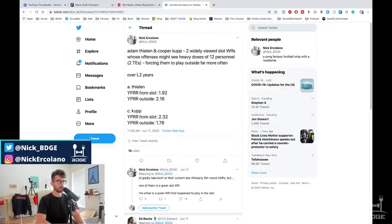Okay, so this was the point I was pretty much making. Adam Thielen, Cooper Kupp, two widely viewed slot wide receivers whose offenses might see heavy doses of 12 personnel, so two tight ends, forcing them to play outside far more often. Over the last 2 years, you look at Adam Thielen versus Cooper Kupp. Thielen is sort of like Robert Woods, where he is versatile, much more versatile than he gets credit for. And the numbers say he's better outside than he is in the slot. Cooper Kupp is a slot wide receiver.